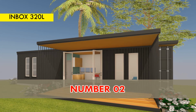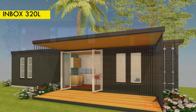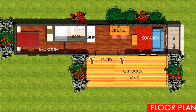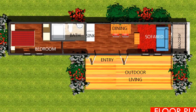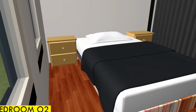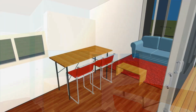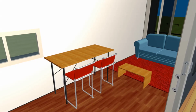Inbox 320L. 320 square feet of habitable space created using a single 40-foot shipping container to create a one-bedroom shipping container house. We've managed to accommodate some nice living area. We have a bedroom space, we have a bathroom, a small kitchenette, and also a bit of a dining space. It can also double up as a reading space depending on what you want to do with it.